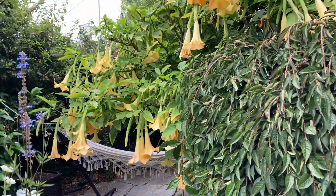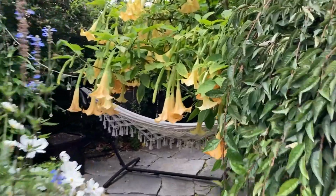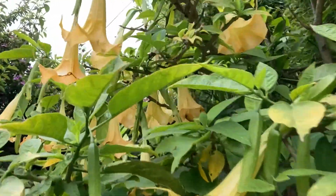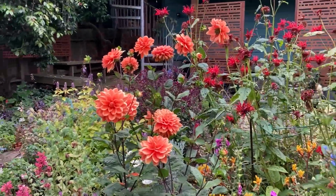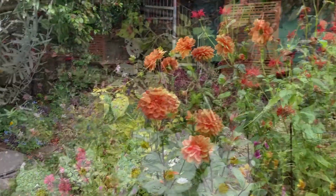Oh, and there's my Brugmansia. It's growing very horizontally and just generally blocking the pathway. The dahlias look pretty.